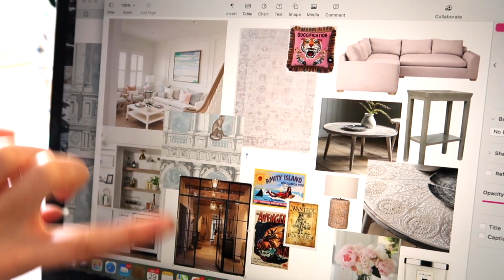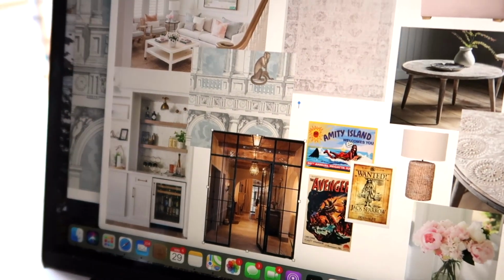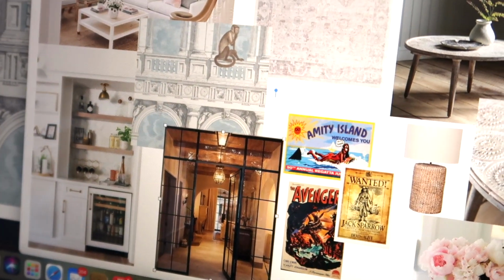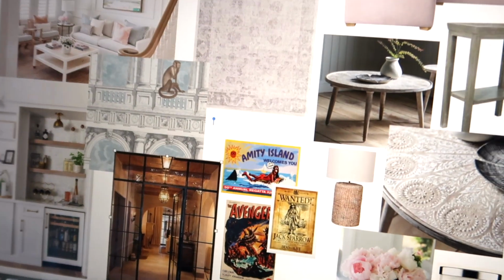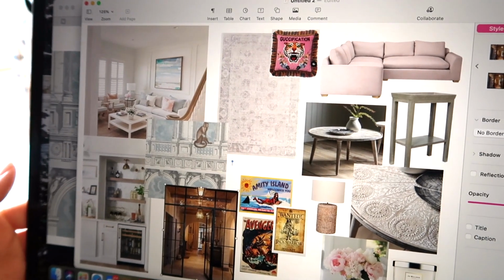Obviously these are some of the crystal doors I looked at. And yeah, there's not much to say about that. They are stunning, aren't they? They're so cool. I really hope that we're able to put them in because I think that would just make it so nice.